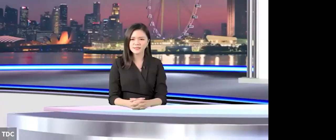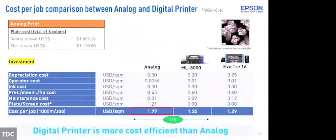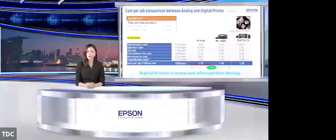We have done an analysis comparing with analog and digital printing using the sample design shown here. We are certain the ML8000 is much more cost efficient than analog. As you can see, the cost per job assumption of 1000 meter per job on ML8000 is 32% lower than the analog print at $1.20 and $1.77. The huge difference is coming mainly from the plate and screen cost, making digital printing more cost efficient.